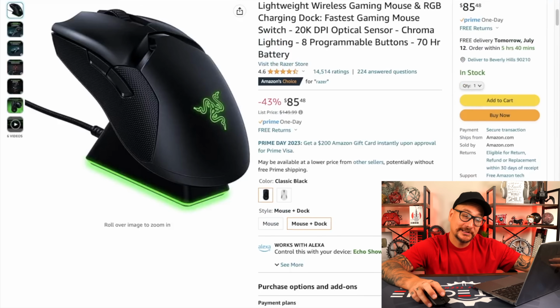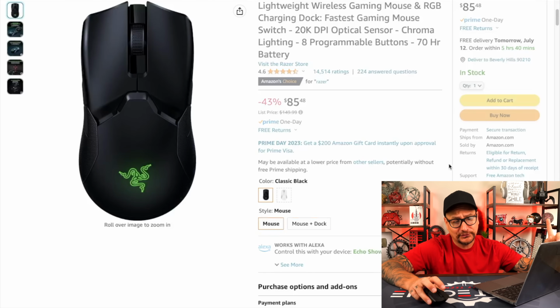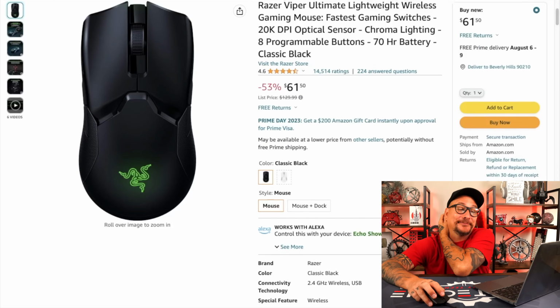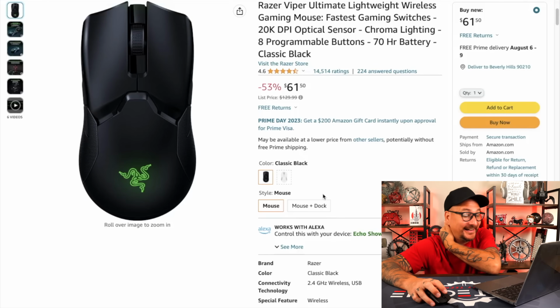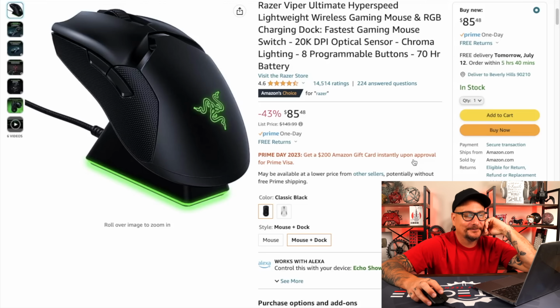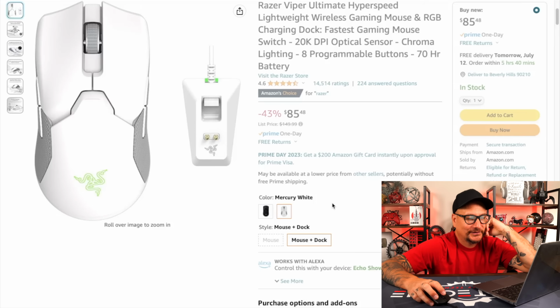Now the Viper Ultimate is also on sale for 85 bucks, and that is with the dock. I don't know if just the mouse is cheaper by itself. Let's see, 61 bucks. That's not bad for the Viper Ultimate right there. I mean, you don't need the dock by any means. The dock's definitely cool. It's kind of unique with the product right there. 60, so you're talking like 25 bucks or more. Is the white one on sale?